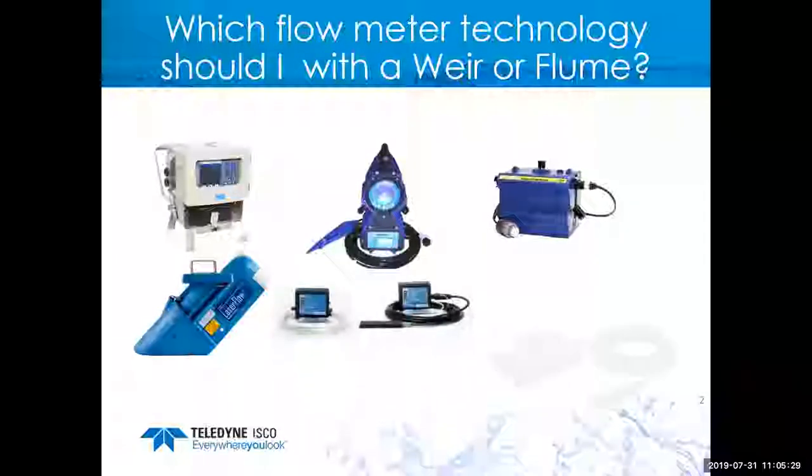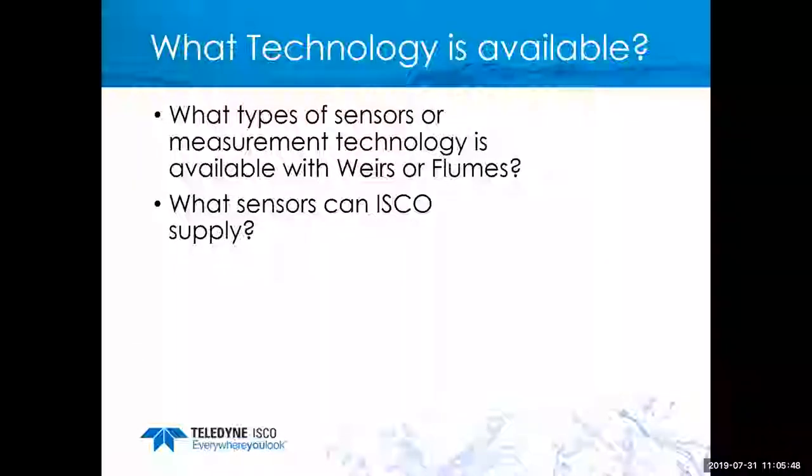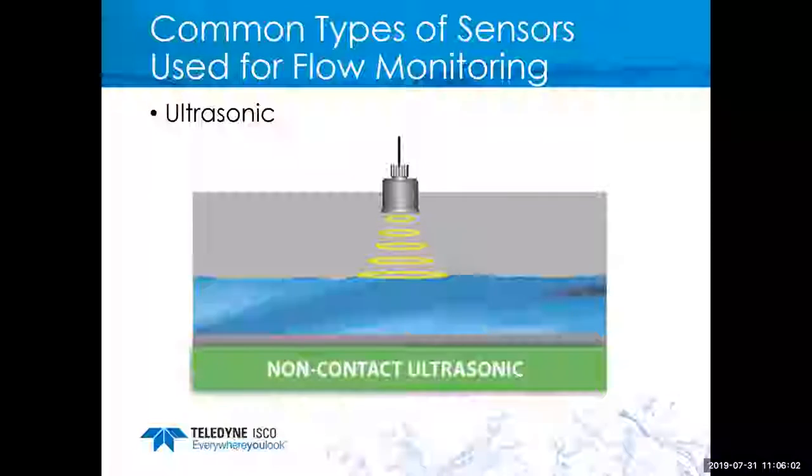So one of the questions we had was which flow meter technology should I use, the weir or flume or open channel? And as you can see, there's a wide variety of technologies available. We're going to go over some of the more common types of sensors and meters that can be used in common open channel flow measurement. So what technology is available? A couple of questions were what type of sensors or measurement technology is available with weirs or flumes, and what sensors can ISCO supply? So what we have is ultrasonic sensors, which are commonly used with weirs and flumes.